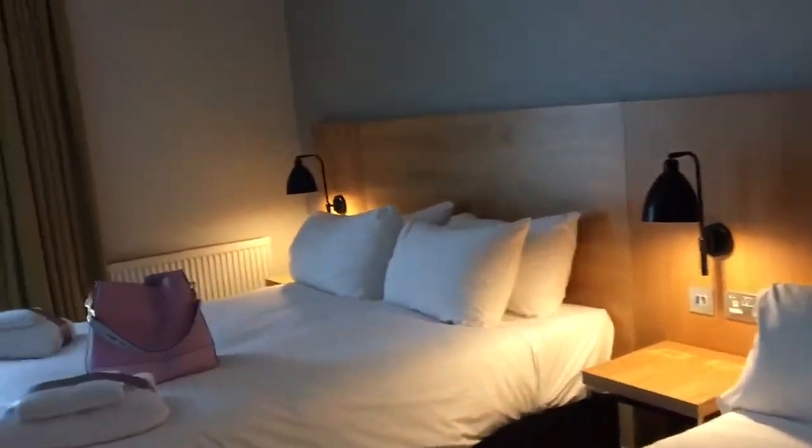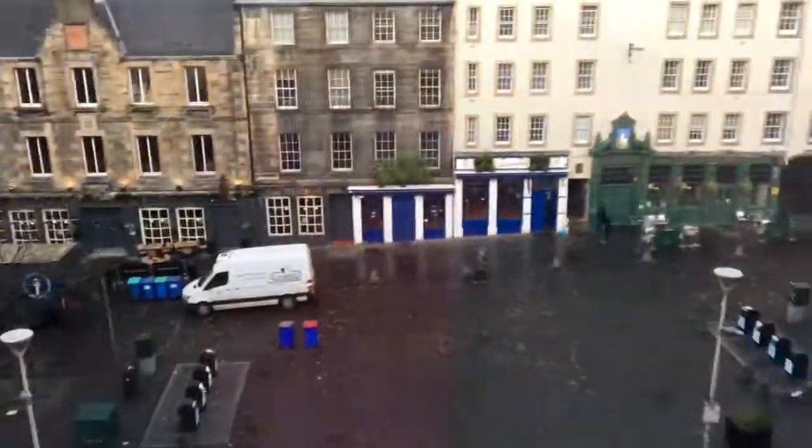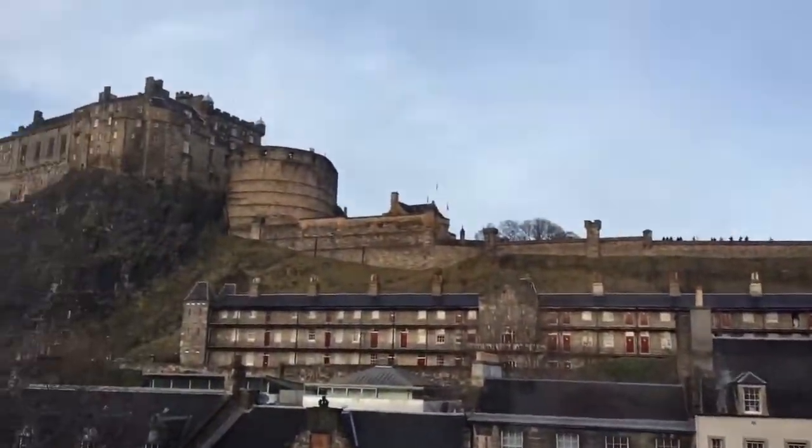So we've just arrived in our hotel room and it's so nice. Wait a minute, here's my sister. And we have the view of the castle as well, which is amazing. I'll try and get the view. Here we go, this is our view. So this is the Grassmarket over here. Look how nice the castle is.